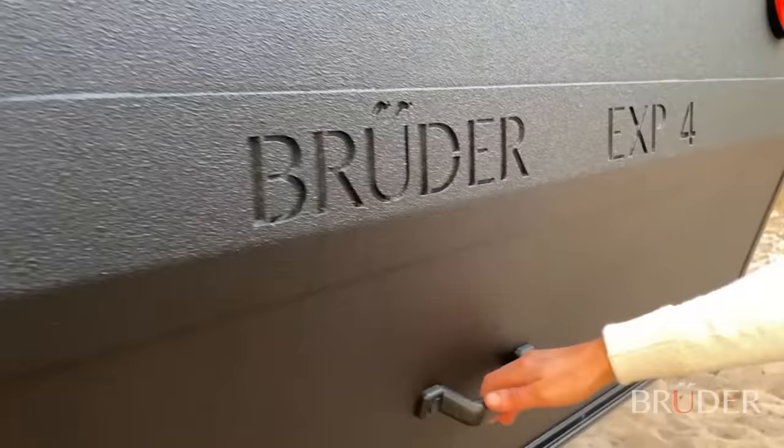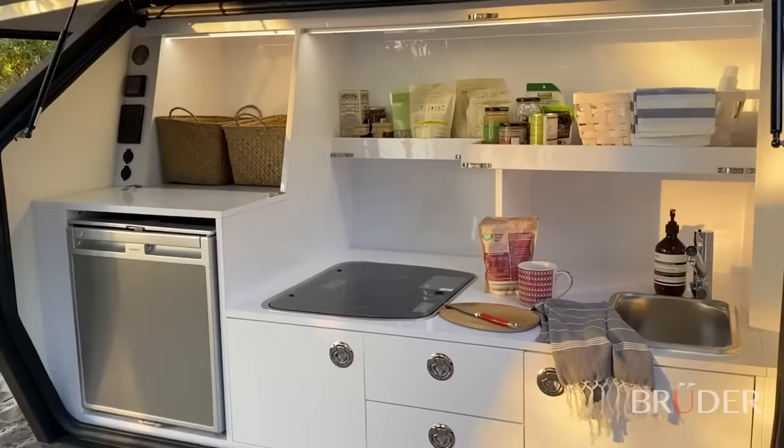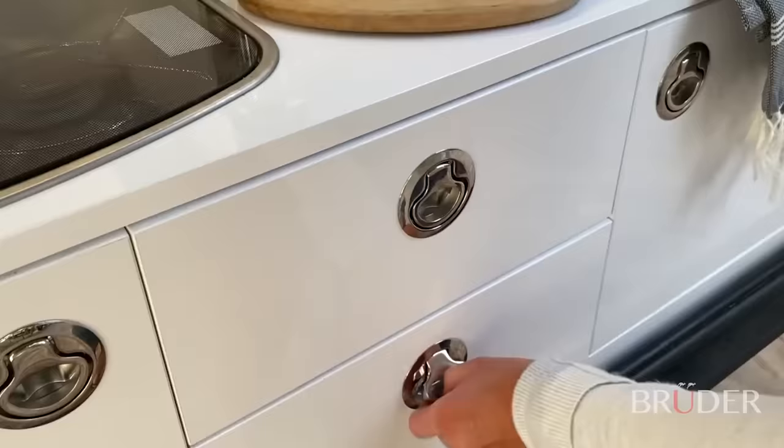The kitchen has a modern design and is protected from rain and sun by the back door. Among other things, there's a 15.8-gallon refrigerator and even a cooktop. It can be gas, diesel, or induction.